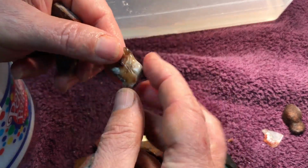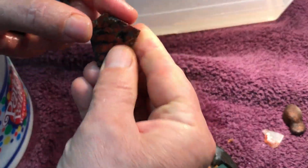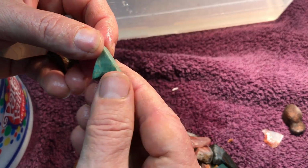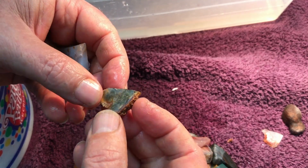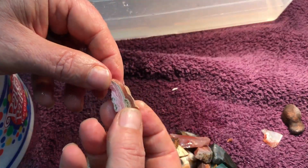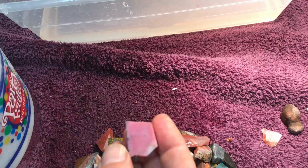Moss agate. Fire agate. Although I don't see much fire. It's a black heart. Don't know the location. Gem silica. I think this is more gem silica. This is marcasite and quartz. It's hard to see, but it is. Little polka dot blue ice. More rhodochrosite. Another piece of Bruno jasper. Piece of rhodonite.